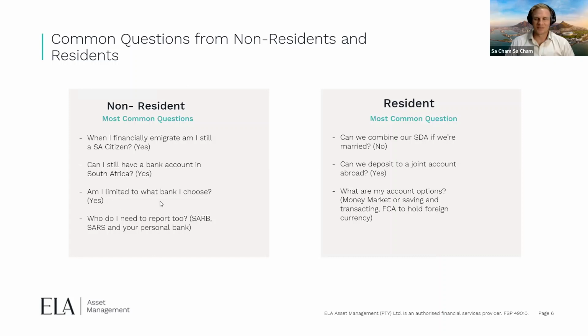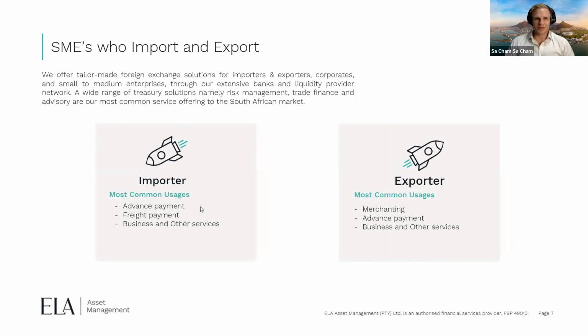That makes sense. So moving on to SMEs who import and export, for people whose business is to do this on any scale, what are some of the things they should know? Very important is the recent change in the SARS process, the AIP, which is your Advanced Import Payment code. It's a little certificate in which you have to disclose to SARS that you're doing an advance import payment, and it's then recorded on the SARS side.